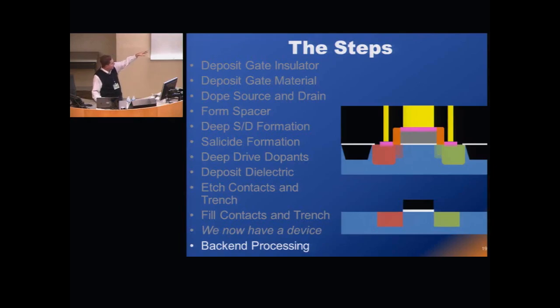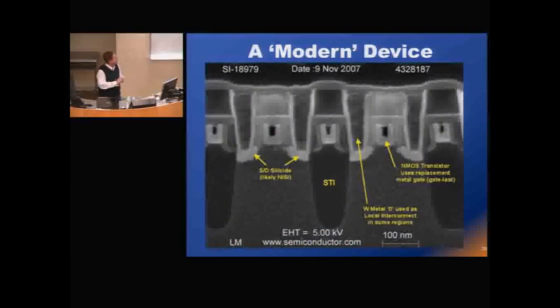This is what we started with. That's our theoretical device at the bottom. That's the device we built at the top, and that's an incredible simplification of the device. That's probably, even in structure, 6 to 7 years old. So what does this look like in practice? Well, it looks like this.